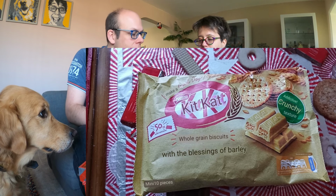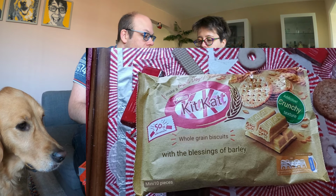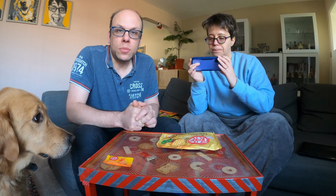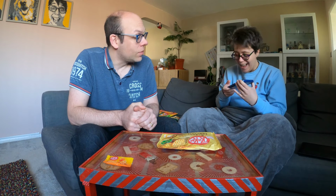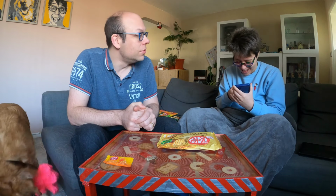Whole grain biscuits with blessings of barley. In this green circle, it says addictive, crunchy. I don't think it says all of that. It says addictive, chunky. Would you like me to translate?